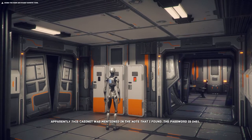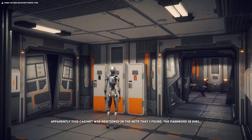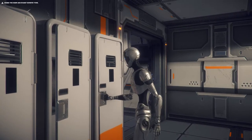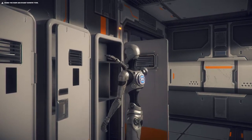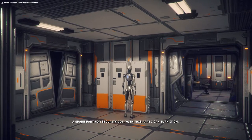Apparently, this cabinet was mentioned in the note that I found. The password is 045. A spare part for security bot. With this part, I can turn it on.